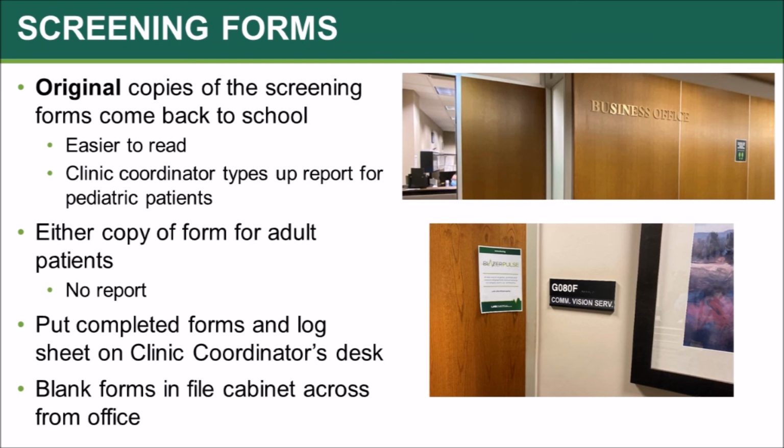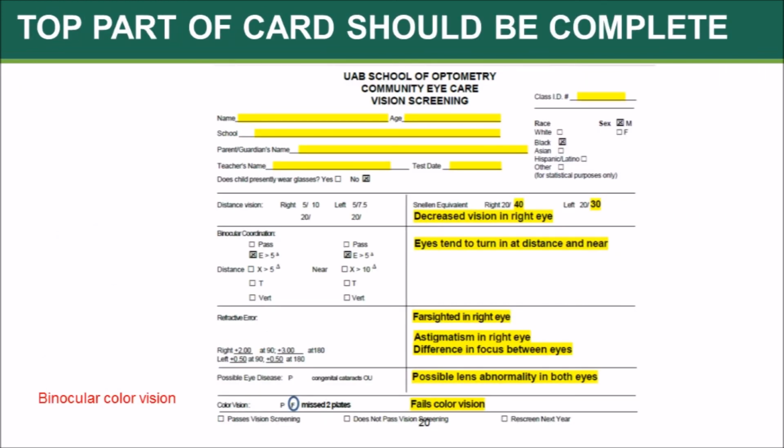When you're bringing the originals back, make sure for the kids you bring back the top of the carbon copies because it's easier to read when you're doing a report. For the adults, since we do not do a report, you can bring either copy, but I usually let the patient keep the top copy because it's easier to read.